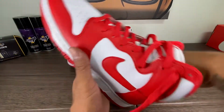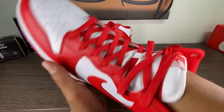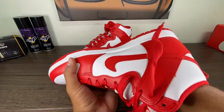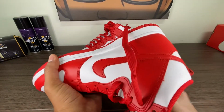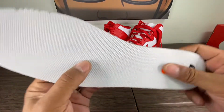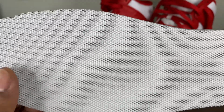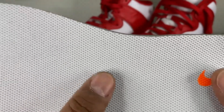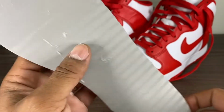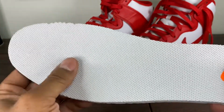First, I'm going to see if I can grab the insole out. It's coming out. Yeah, the last couple videos, I've been able to start getting my insoles out again. I ran into a string of episodes where I could not get the insoles out. This is my second Dunk High retail, and same feeling on the footbed. There's your Nike check, men's 9.5, glue marks going halfway up, just your regular, slightly thicker, but standard insole.